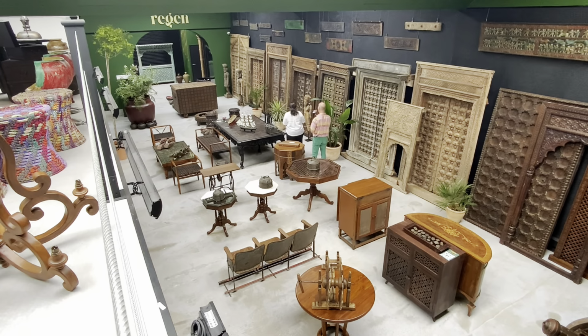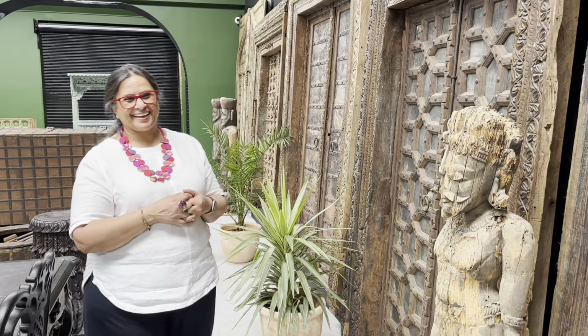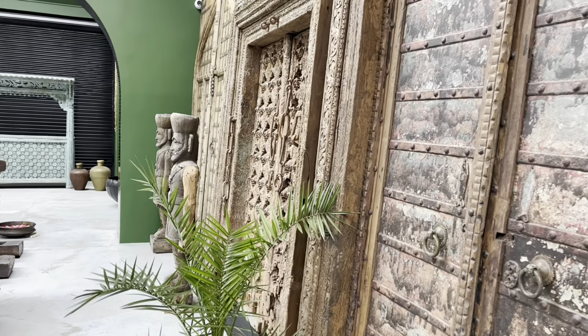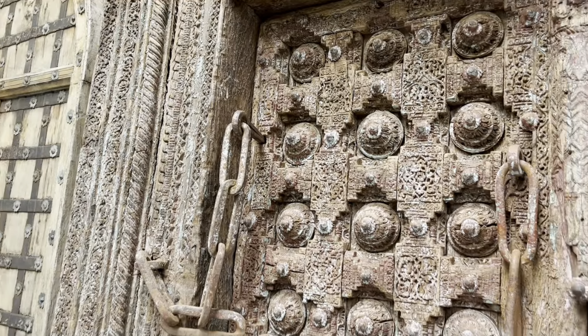What about the shipping? The shipping must have been an absolute nightmare. Yes, it was. Any one of these doors that you see took two to three guys and a forklift to be placed where it is. Oh my goodness. One wonders how, in days gone by, when they were in situ, they were used. Just the weight of something like this is so heavy. That is really made for use, isn't it?